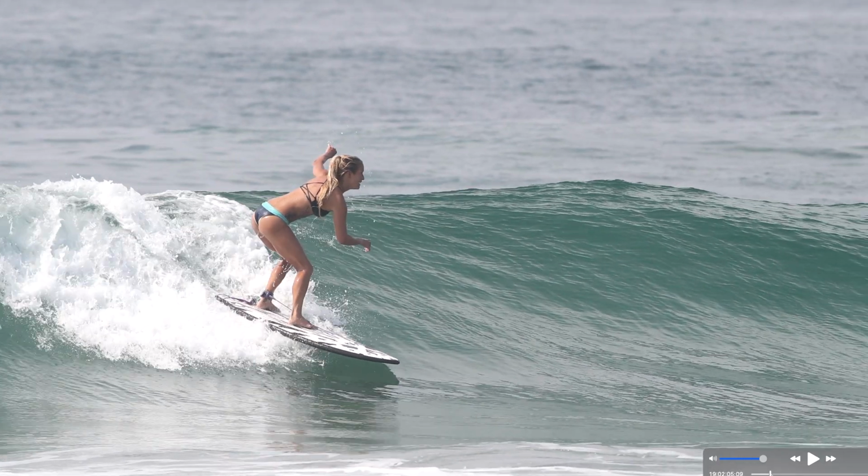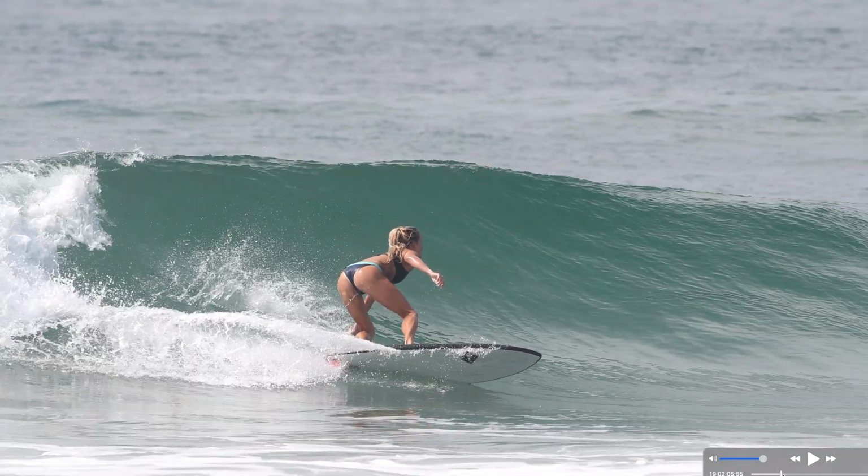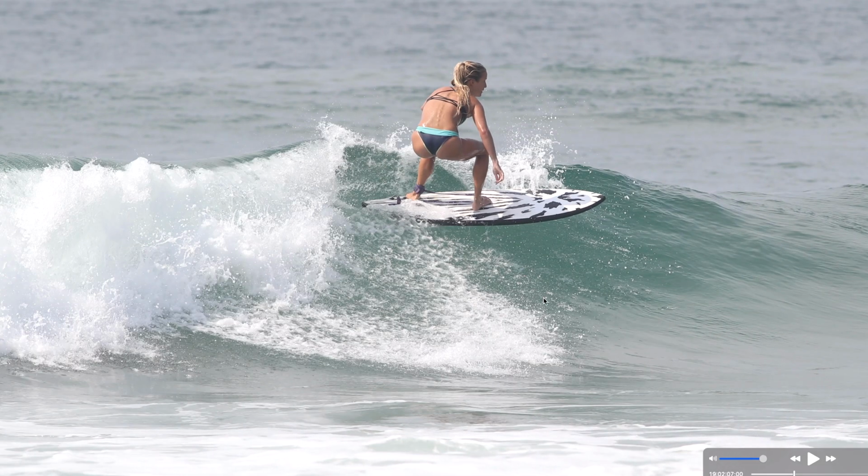Takes off, comes down. Now her first instinct, see where she's looking? She's looking up higher. She also knows that this wave is eventually going to close out, so she needs speed. What does she do? A little bottom turn all the way back up. She gets it up really high, lays it flat. A lot of the weight evenly distributed, bent at both knees.